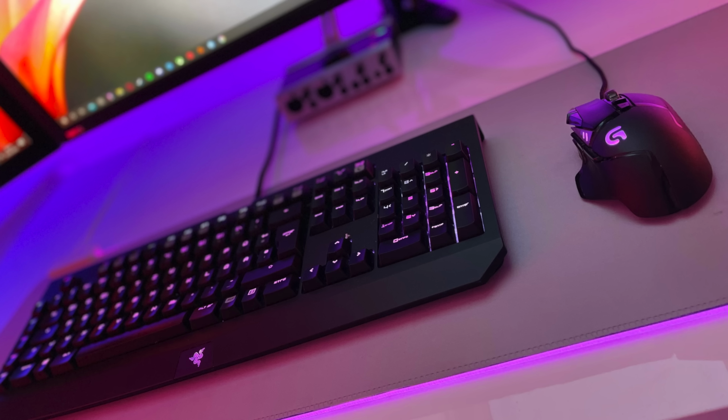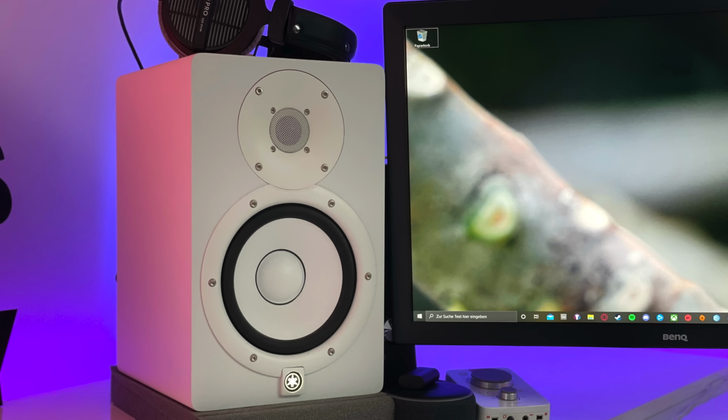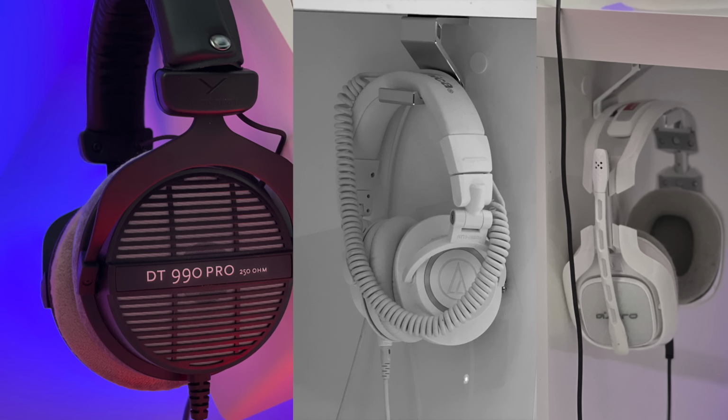And for audio, we have a lot of options going on here with the Yamaha HS7 studio monitors on each side of the actual monitors. Again, some speakers are also known as studio monitors, so you don't have to try to correct me for that again. With the Beyerdynamic DT990 Pro headphones, the ATH M50X, as well as the Astro A40 TR. So you got your fun listening headphones, your studio monitoring headphones, and then your gaming headset.